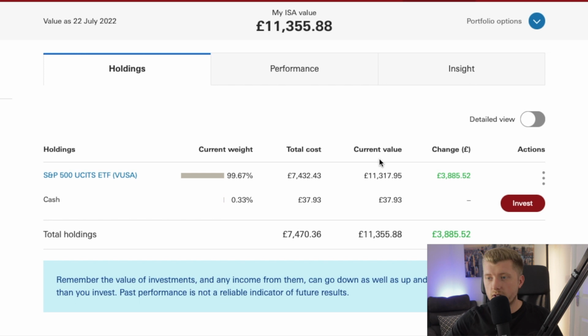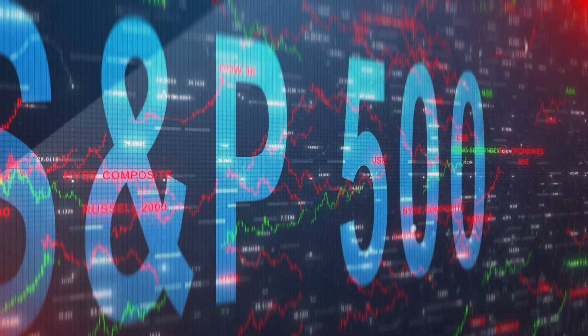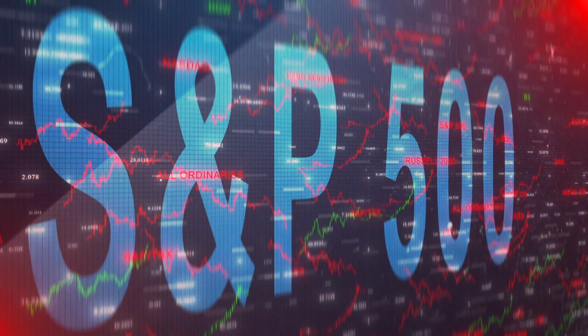So in terms of the holdings, well, as you guys can see, the only single holding that I have within this portfolio right now is the Vanguard VUSA S&P 500 ETF. Now, for those of you guys who have never heard of this before, it is simply a US stock market index tracker, which basically tracks all the top performing companies in the United States of America, like all of the common ones that you can think of, like Apple, Microsoft, Tesla, and Amazon, along with 496 other companies.